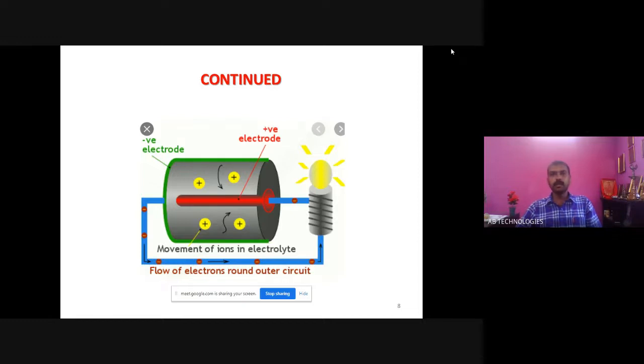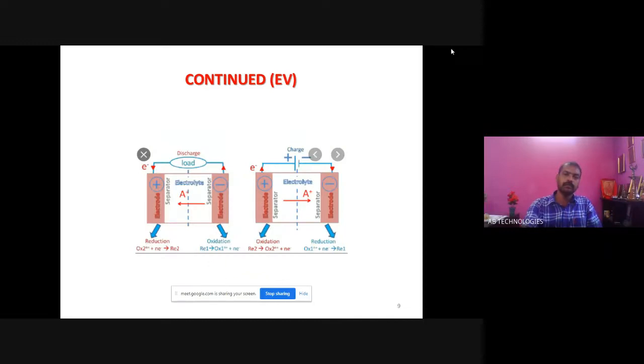As I have already told, it has two electrodes, the positive electrode and the negative electrode. In between them, we store the energy in the form of chemical energy, and later we get electrical energy across the positive and negative electrodes. During charging, the electrons flow from positive to negative. During discharging, the electrons flow from negative to positive. This is the direction for charging as well as discharging mode. So this is the electrochemical reaction. Here you can see the reduction, then during oxidation.